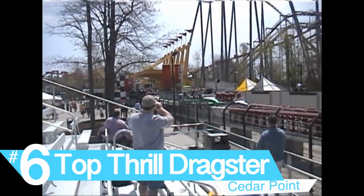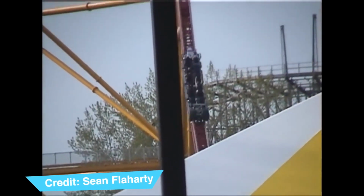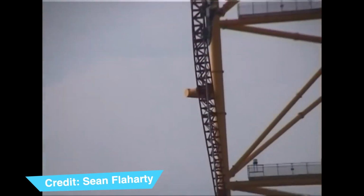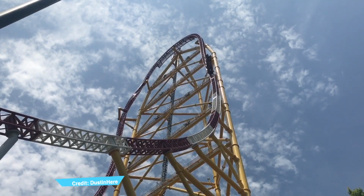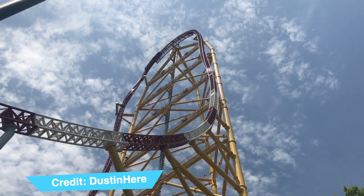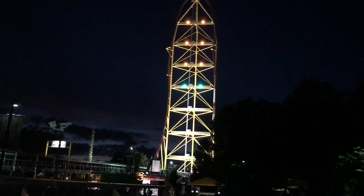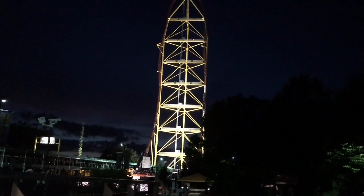Number 6. Top Thrill Dragster at Cedar Point in Sandusky, Ohio. Who doesn't love a good launch, and Dragster has one of the best. This ride has been making the general public wet themselves for 16 strong years. Standing at a high 420 feet and launching you at speeds of 120 miles per hour, only lasting 30 seconds, this ride is one of the most thrilling in the world, and that is why we love it. But if you want a longer ride, we suggest you ride something like the train.